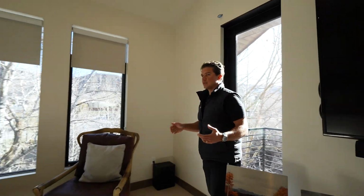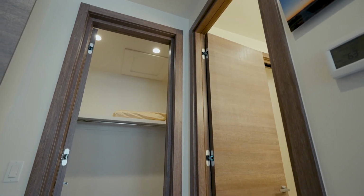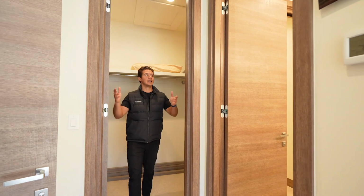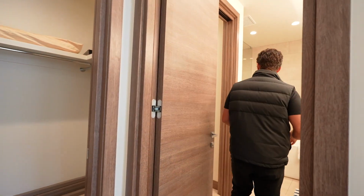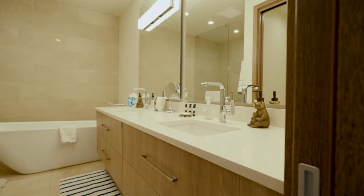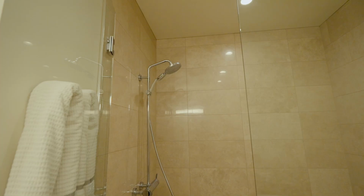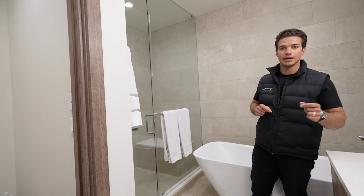So that is the ensuite. As well, we've got a big walk-in closet right here, again with pre-hung door. And then we've got this incredibly spacious ensuite bathroom with double sink vanity, single piece standalone tub, and stall shower. So this ensuite absolutely knocked it out of the park.